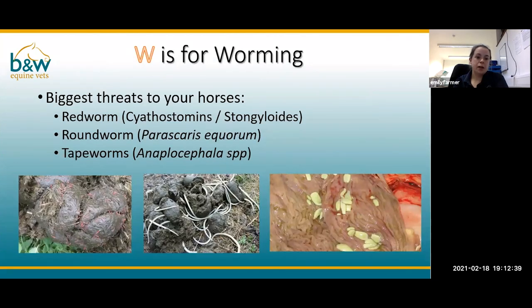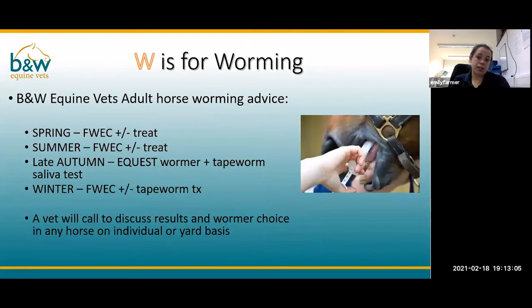The biggest threat would be the cyathostomes, which are the red worms, and then the roundworms in the younger horses especially, and on the end there's the horrible tapeworms as well, which we can now test for with a saliva test. We've only had that in the last couple of years, so it's really good that, again, we don't have to use wormers unnecessarily because we can now test for the tapeworm.